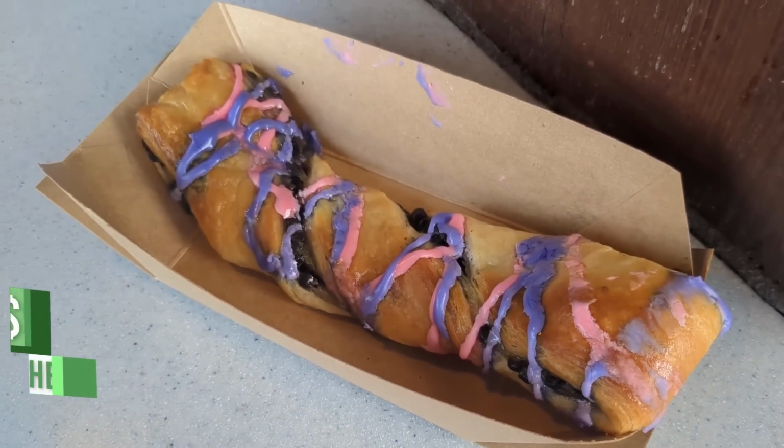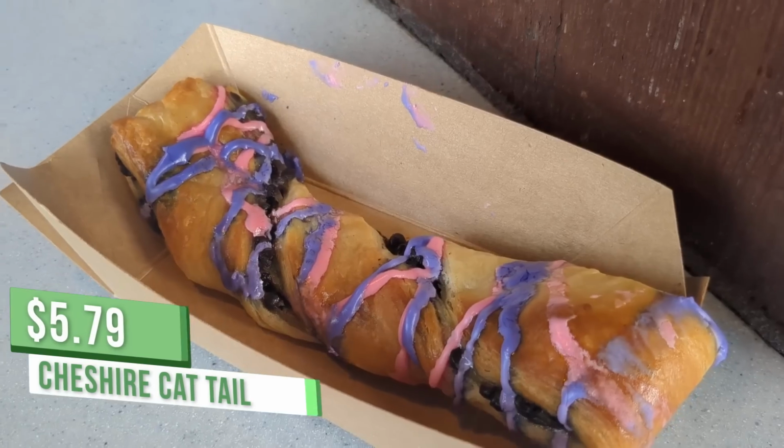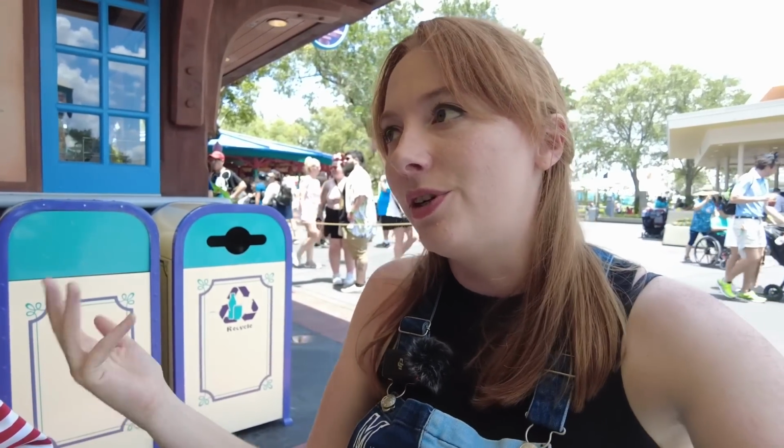It's kind of like a chocolate croissant, but the perfect balance of pastry and chocolate. Like when you get that perfect bite of a chocolate croissant, that's every bite of this. It's got the pink and purple icing on top just to make it more like the Cheshire Cat. And then you can actually find pastries like this elsewhere in Disney World sometimes. Sometimes Animal Kingdom will have the tiger tail, which is similar.